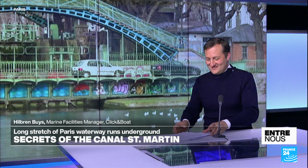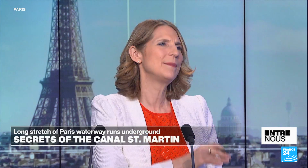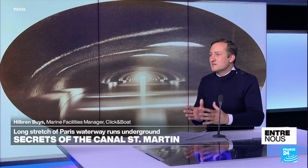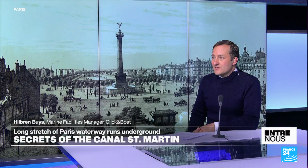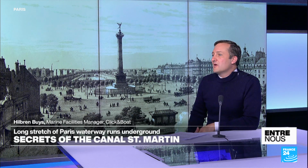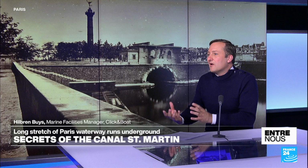I bet. And was this tunnel always there, or was there always a canal joining the Seine and Place de la Bastille? There hasn't. This is really the result of centuries of thinking and reflection about how to alleviate traffic pressure at the center of Paris, where the islands create a narrows in the Seine, so the islands of Paris. And we're starting to find the first hydrological works on the canal towards the 16th century, and they will end in 1826 with the full delving of the canal.